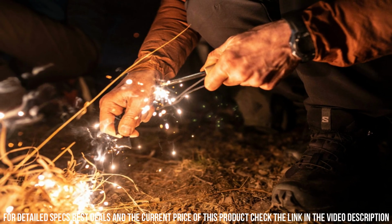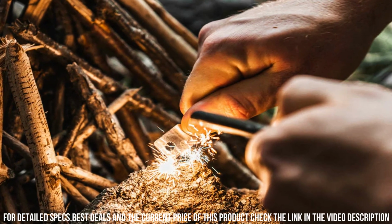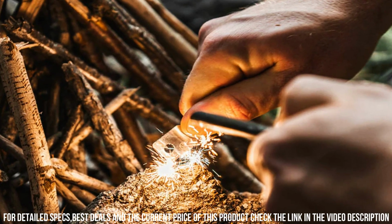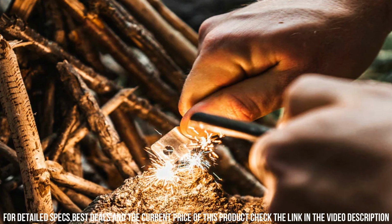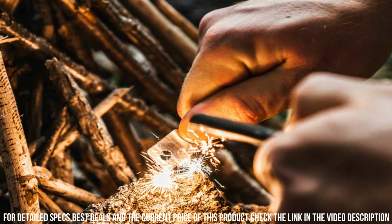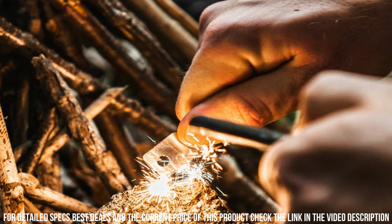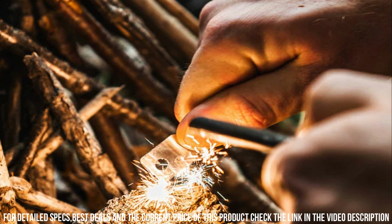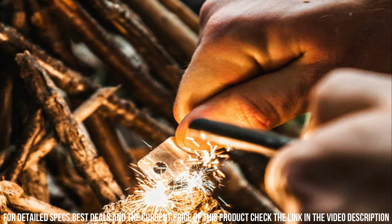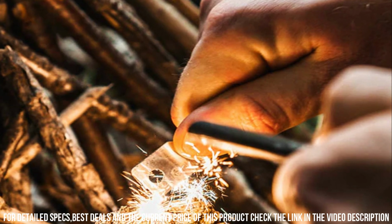The included magnesium block shavings provide an additional source of fuel to kickstart your fire, ensuring you have the means to create warmth, cook food, or signal for help when needed. Whether you're exploring the wilderness or preparing for emergencies, the Ferro Rod and Magnesium Fire Starter Kit is your dependable companion, offering peace of mind and the power to conquer the elements wherever your journey takes you.